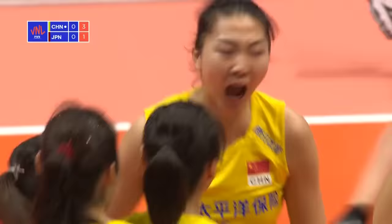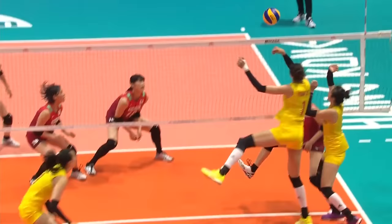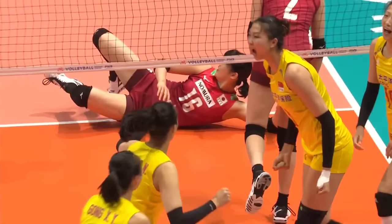That's the value of having height on court. Two meters and one, just about 6 feet 7 tall, Yuan. And with all the experience in the world, beautiful timing on the block. A solid start from the home team. Gong to serve.